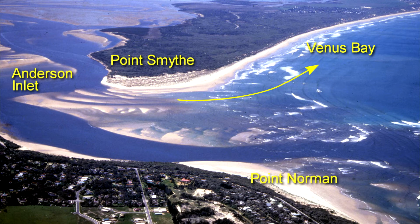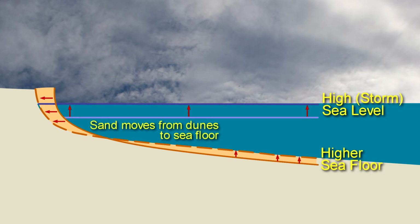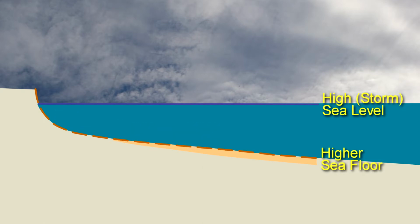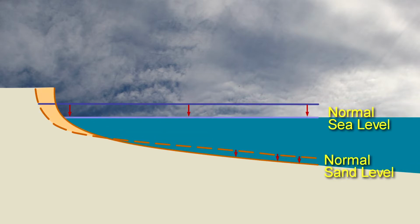Previously, when the sea level rose, typically during storms and storm surges, sand would be removed from the foredunes and deposited out to sea, raising the sea floor. As the sea level returned to normal, that process was reversed, with sand being returned to the dunes, replenishing them and returning the seafloor to its lower pre-storm level.